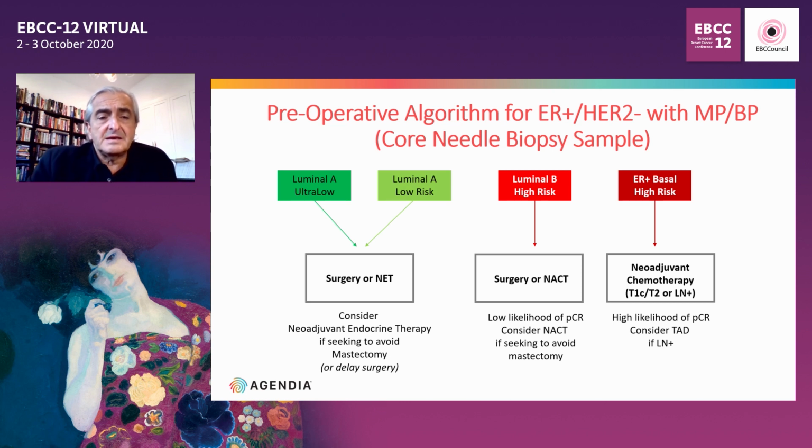And having these data preoperatively can help to better define and design appropriate therapy plans for your patients with both Mammaprint and Blueprint. Specifically, one could consider an algorithm where for luminal A patients who are ultra low or low risk, neoadjuvant endocrine therapy may be considered, particularly in these days of COVID, to delay surgery or to proceed directly to surgery. This is in contrast to finding a tumor to be Mammaprint high risk and luminal B, or most importantly, Mammaprint high risk ER positive and basal, in which a very different approach may be indicated with neoadjuvant chemotherapy, even for tumors T1C and node negative, where there is a very high likelihood of pCR, much higher than for luminal B patients.